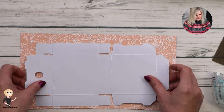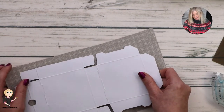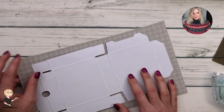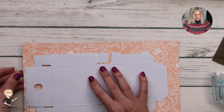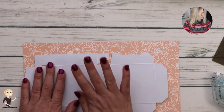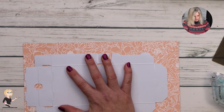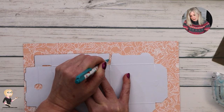Okay, so we're going to lay our box down. We're going to decide what side we want up. It doesn't matter, but I think I'm going to go pink side up today. What do you think? Nah, maybe gray. Maybe gray will look better. That doesn't matter. All right, so we're going to just line this up with our designer paper, take a pen, and go around and trace. You don't need the circle in the middle, but you're going to go around and trace the whole thing.